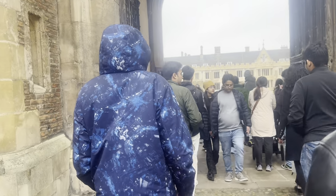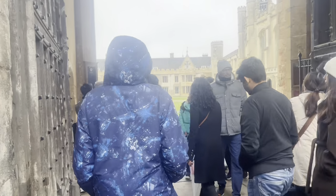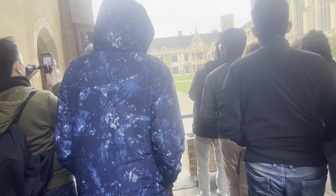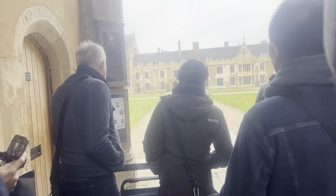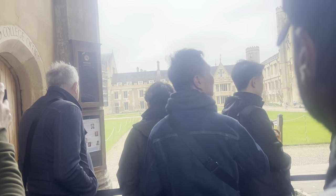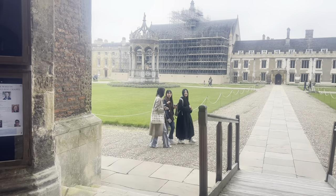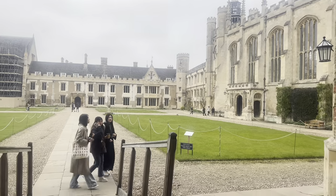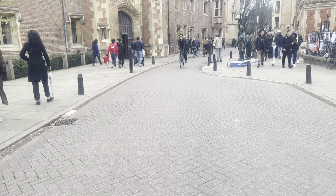With the various universities, you can pay to go over and have a tour. But on this day, it was a holiday, so they weren't allowing us to go in. So we stood outside and had a look at this university or college per se. What you can see is that there are students just hustling about. I don't think there were classes that day, but yeah, we continue.